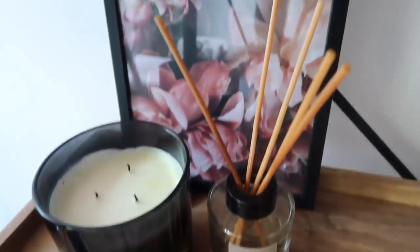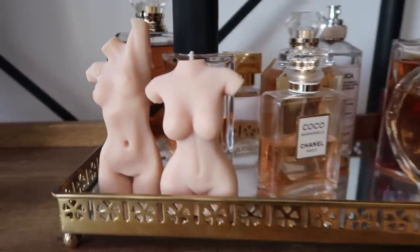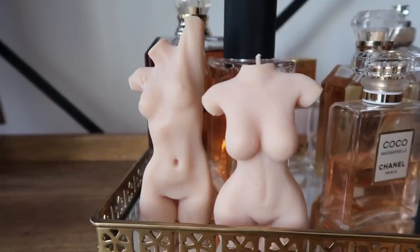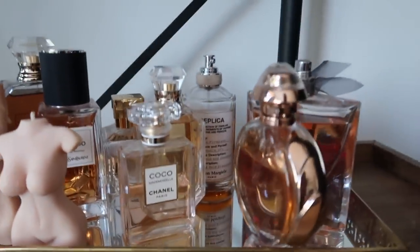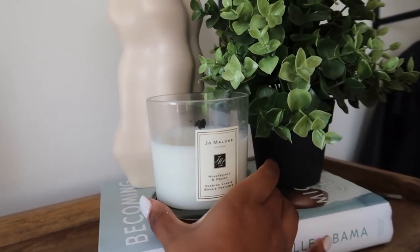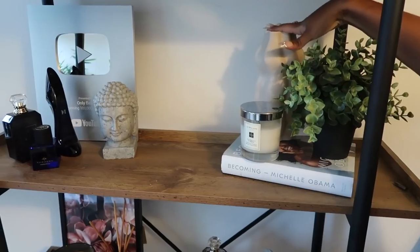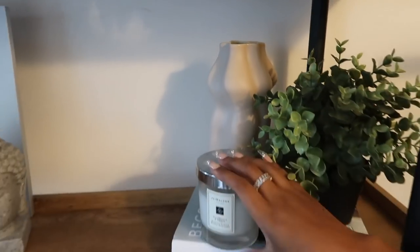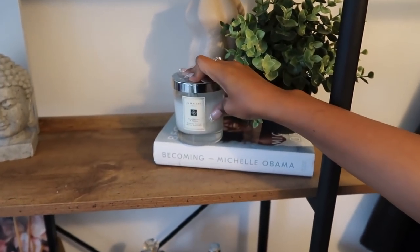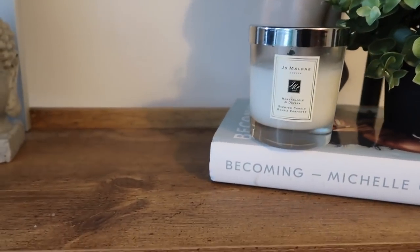And I've got another Decenio picture behind here. And I got this mirror tray. I believe this was from Zara, and this holds my perfumes, as well as some candles from Femme Candles. And then we've got a little plant. I've had this since uni days. I think it's from IKEA. Another vase from H&M. And my favorite Jo Malone candle, which is, what is it again? Honeysuckle and Davana.